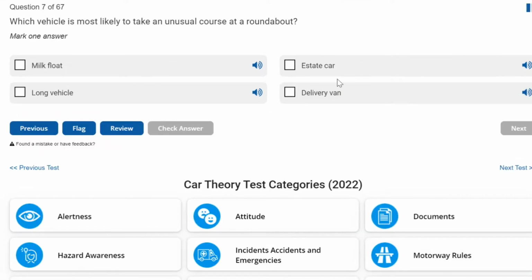Which vehicle is most likely to take an unusual course at a roundabout? Milk float. Long vehicle. Estate car. Delivery van.